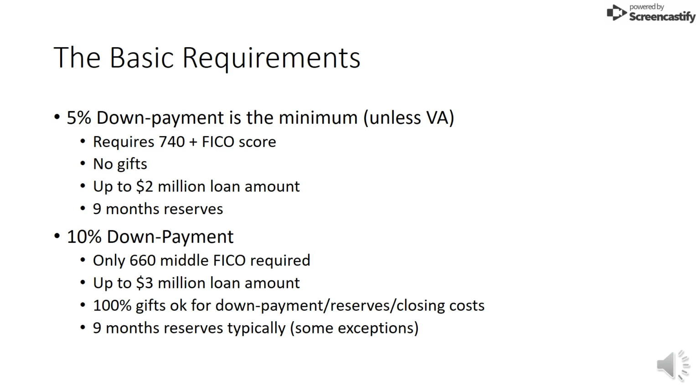If you go up to 10% down, it's a lot more flexible on credit score, loan amount, and what you can use gifts for. That one's great because you can use 100% gifts for all the down payment, reserves, closing costs, everything. So a first time home buyer buying a jumbo, which we see out here in California fairly often, would be able to use this. And 9 months reserves are usually required for that. One neat thing about the 10% down is that all of that can be gifts, so you can wire the whole thing into escrow, and then after closing, all those reserves will come right back to you. So pretty neat feature of that loan.